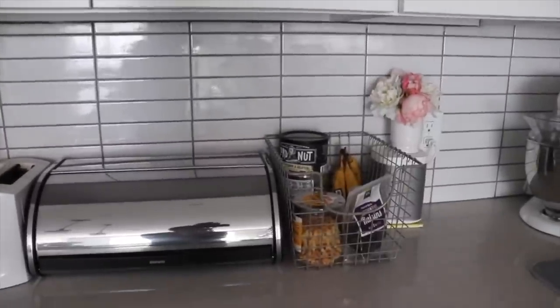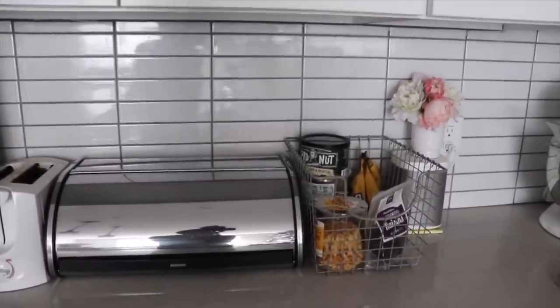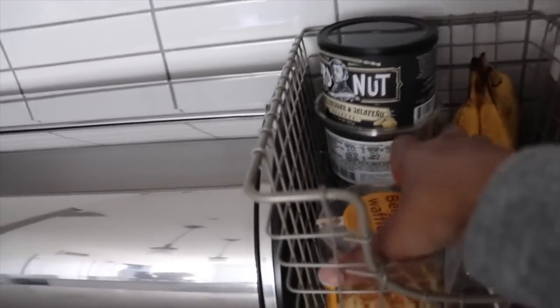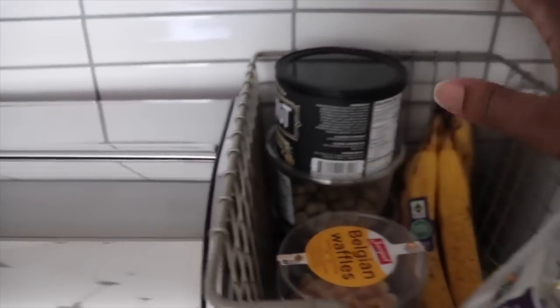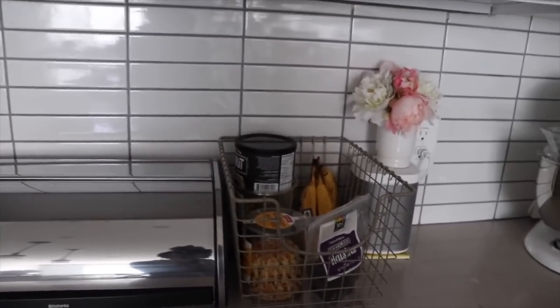Okay, I'm all done and I feel good about this refresh. So I basically put all the things that were sweets into the cabinet up there because, as you know, we don't have a pantry. So I'm kind of short on space when it comes to actual food storage. And these things are not really sweets except for maybe the Belgian waffles. But I do eat those with breakfast sometimes. They're really bad for you, but they're so good. Some raisins, some nuts and some bananas, just things that are not terrible for you. So I like to have those more readily available.